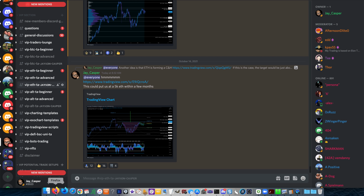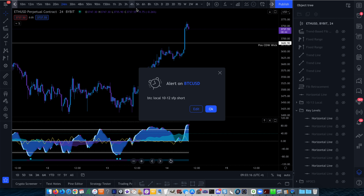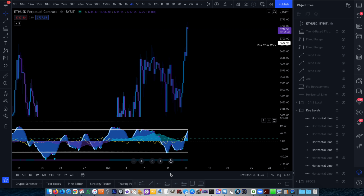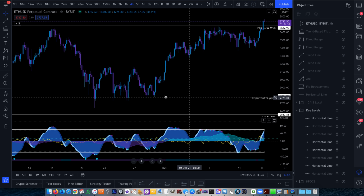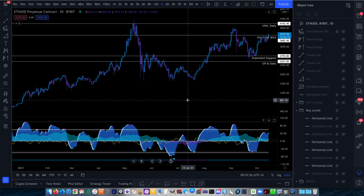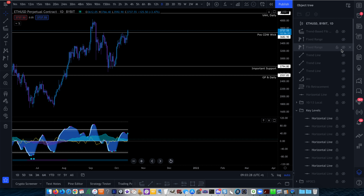So if it's the case that Ethereum is indeed forming some kind of cup and handle pattern, what can we expect for this? Well, if we go now to a higher time frame, let's go to the daily time frame right here. Let's go ahead and put on the potential cup and handle pattern that we see forming here. And we've got our little channel here that is breaking out.